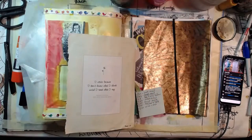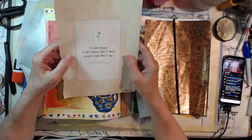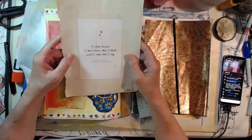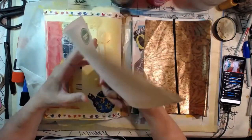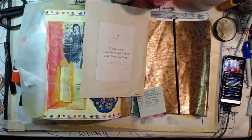Here, I have this. That is out of a flow book on writing stream of consciousness. "I write because I don't know what I think until I read what I say," by Flannery O'Connor, 1925 to 1964. I kind of like that. I'm going to put that in there as a wild card.